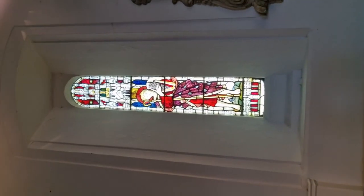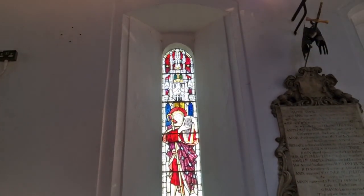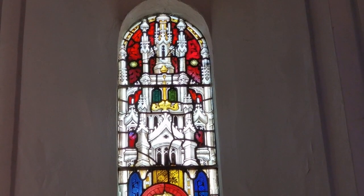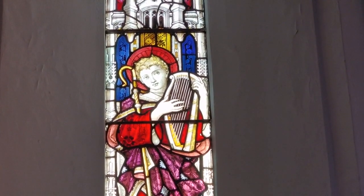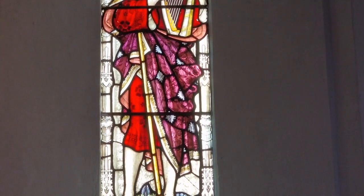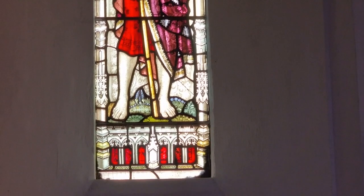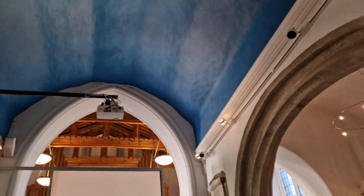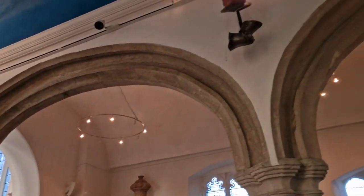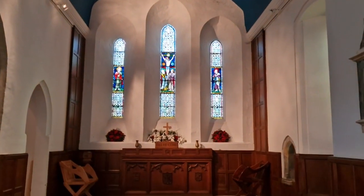This one I'll do like that. And where we're standing now, under the blue ceiling, this bit is all late 1100s.